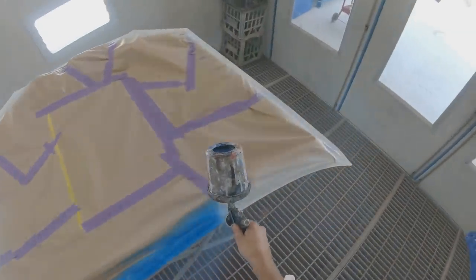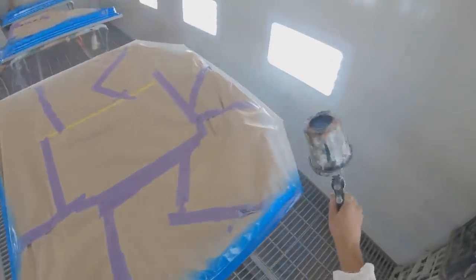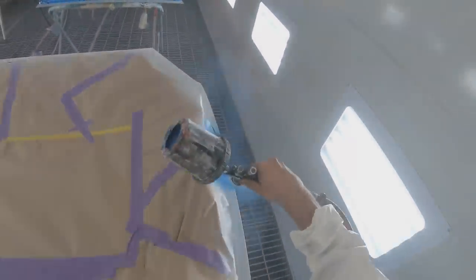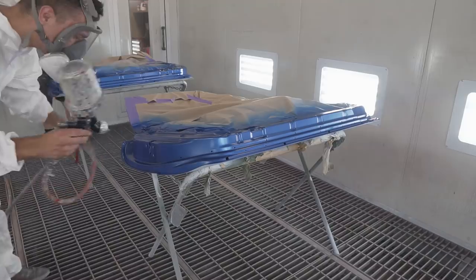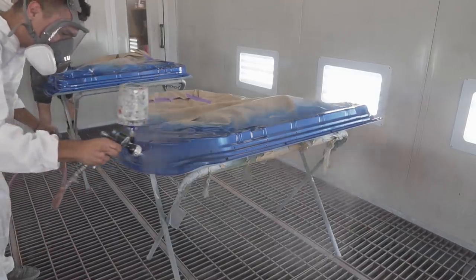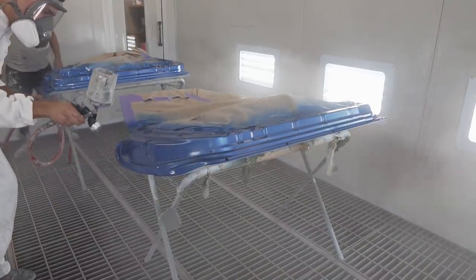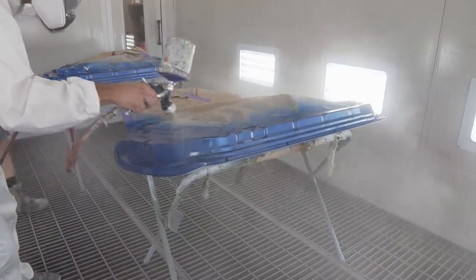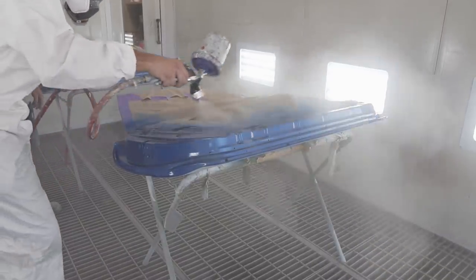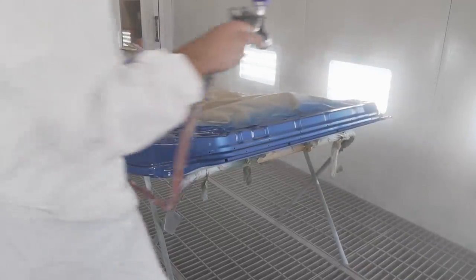So three coats of the Bayside Blue covered the white paintwork, and it was time to move on to clear coating. Now, you want to keep the gun at about 15 centimeters or a hand span away, and just start clear coating. Two coats of clear coat will definitely be enough. And again, you want to be careful with the clear coat because it is easy to get runs in it. But in saying that, it was a warm day, so it was pretty forgiving.